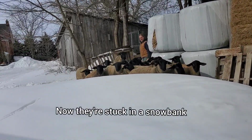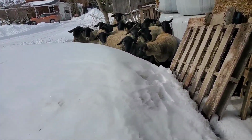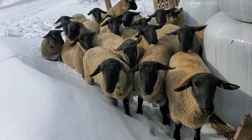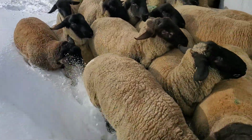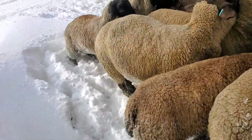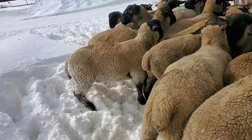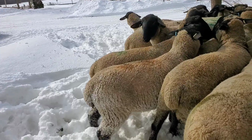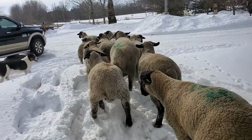They can't go this way because there's a big snow drift. Come on, you guys. You got in this mess. You can certainly get out. Go on. Come on. That way. Turn around. Turn around. Go back the way you came. They don't like snow, but they had no problem getting in here. Okay, all you need is one to figure out how to get through the snowdrift.